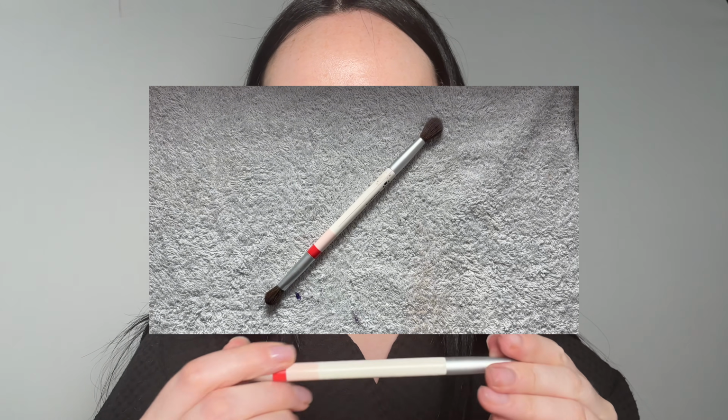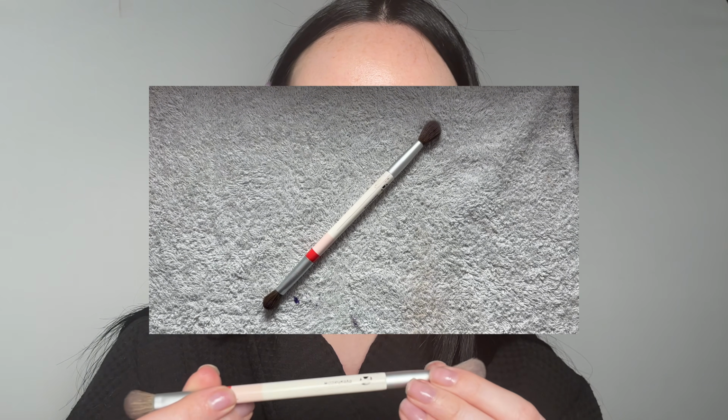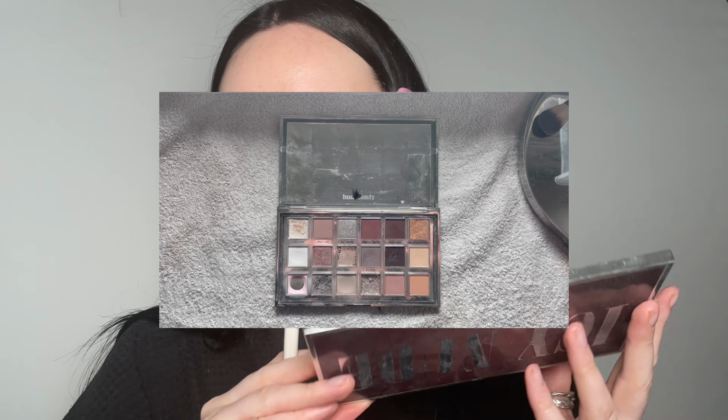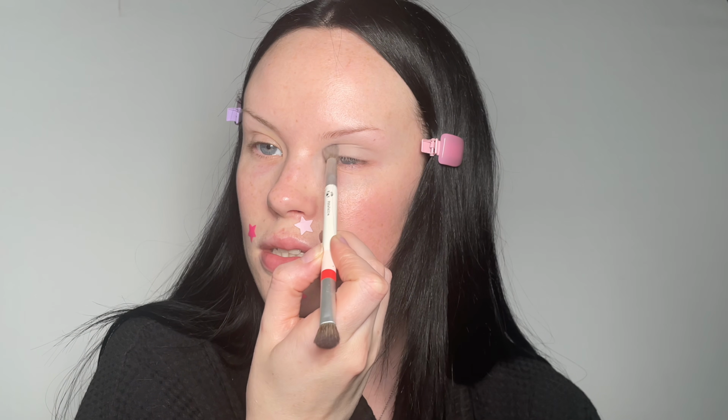I just threw in here for a brush. I use this Glossier one every day. It's dual ended, and then I go into this Huda Beauty Icy Nudes palette, and I love the shade Oneself. It looks very grey, but on me it's grey, cool toned, cool, sexy girl. It is also quite brightening, but in a less beauty kind of way.